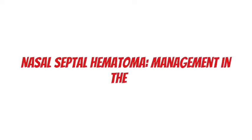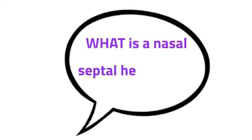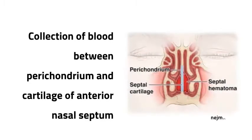Nasal septal hematoma. Management in the ER. What is a nasal septal hematoma? It's a collection of blood between the perichondrium and the cartilage of the anterior nasal septum.